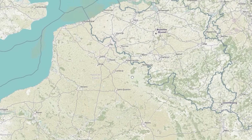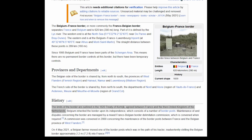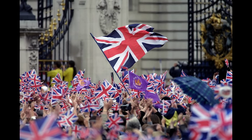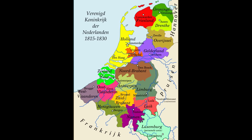Moving beyond medieval history, and looking at today's map of France, starting at the northernmost part of France's borders, the Wikipedia article about the Franco-Belgian border dates its existence back to the 1820 Treaty of Kortrijk. This was the treaty that confirmed the mutual borders between France and the United Kingdom. Wait, not that UK, I mean the United Kingdom of the Netherlands, a state that existed between 1815 and 1830 and included today's Netherlands, Belgium and Luxembourg.